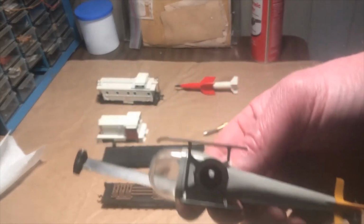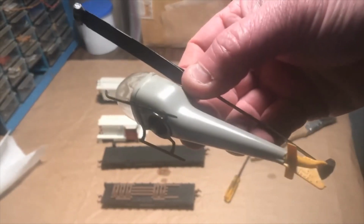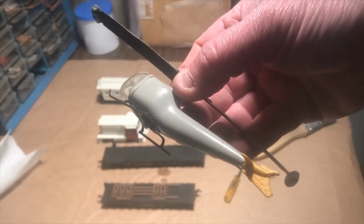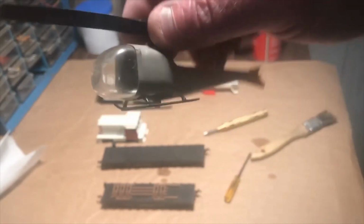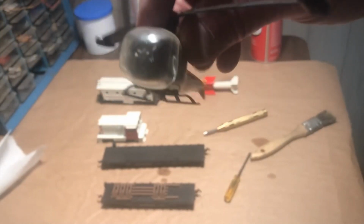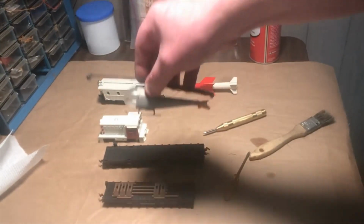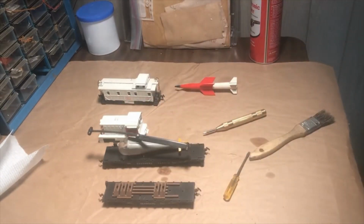The helicopter, I didn't even bother cleaning that. Tail rotor's broken and it wasn't in the box. The little front skid rail was actually in the box, so I'll probably try and glue that back on. This is the same helicopter they use on the O-gauge cars, so I can get a reproduction tail rotor assembly, so that's not a big deal.